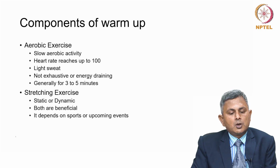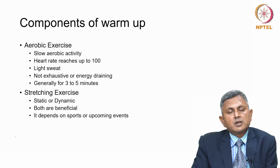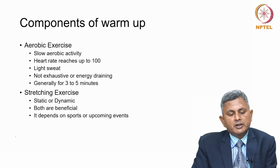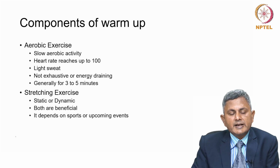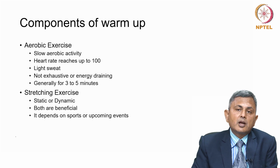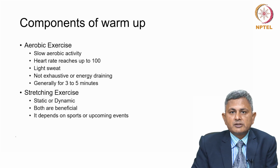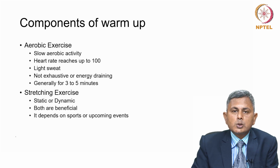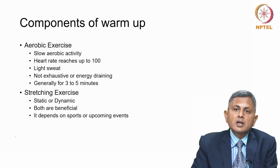The first part is aerobic exercise. These are slow aerobic activities in which the heart rate reaches up to 100 beats per minute and the body starts a light sweat. We have to keep in mind it should not be very exhaustive or energy-draining training, because the main part is different. Here we are just preparing our body. These are not the actual exercise.